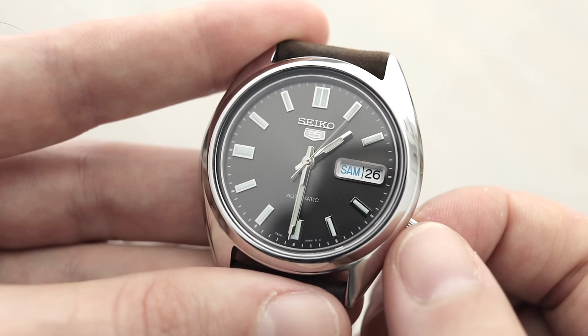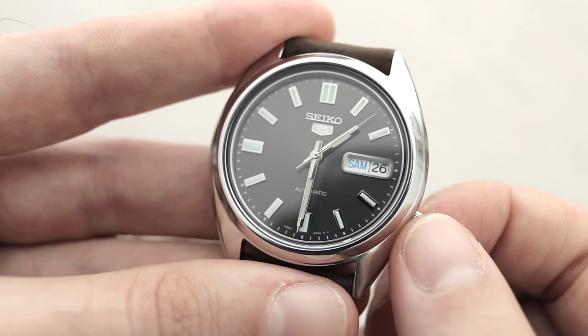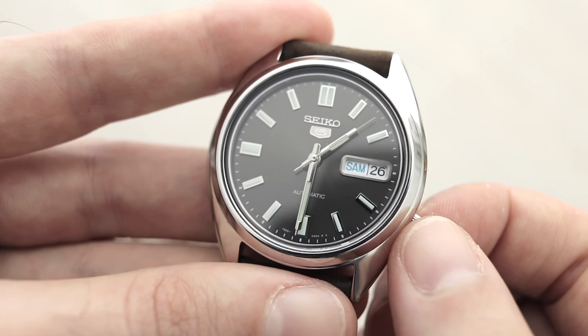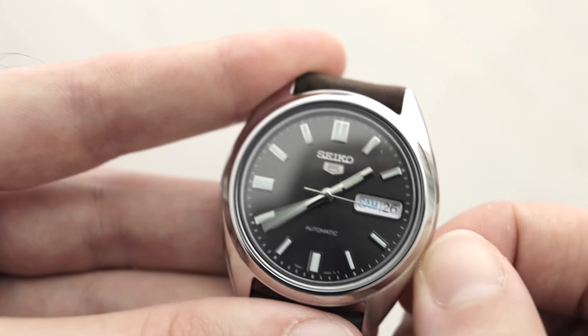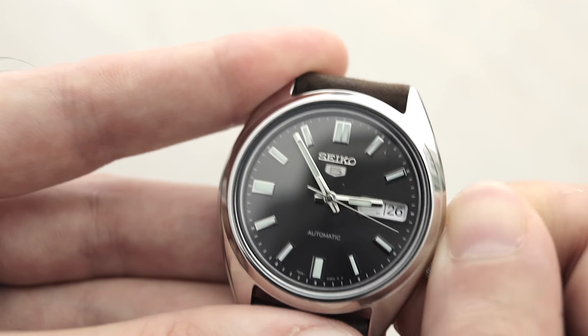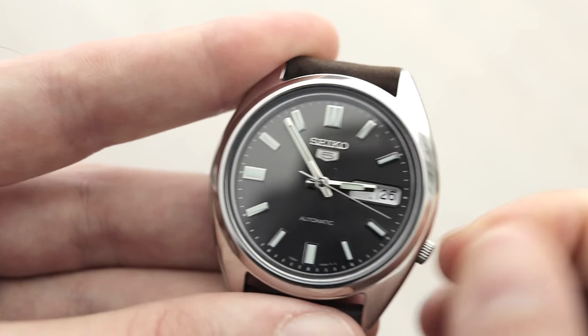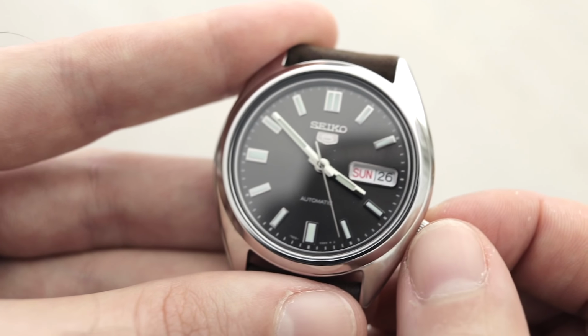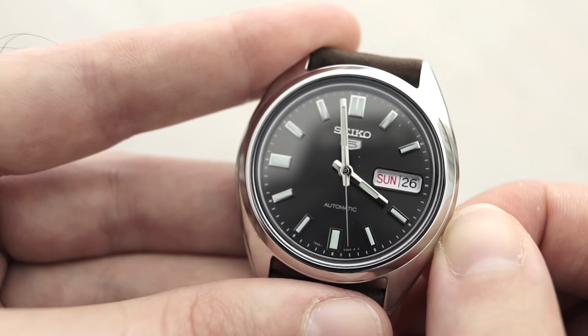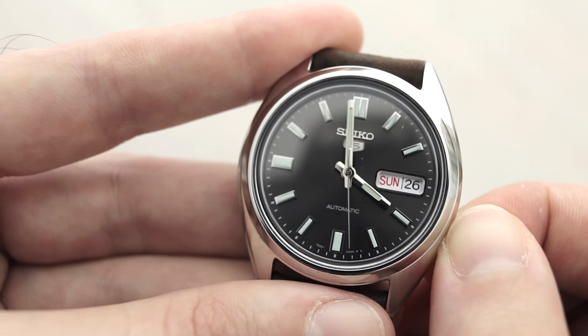Sam is short for samedi, which means Saturday in French. How come we don't see Sunday? Well, that's because the day change is not complete yet. So if I continue to turn this, you will see that around 3 a.m., ta-da, Sunday is there, and as you can see, it takes even longer with this watch. It's almost 4 a.m. when the change is complete. So this is why you want to go at least to 5 a.m.